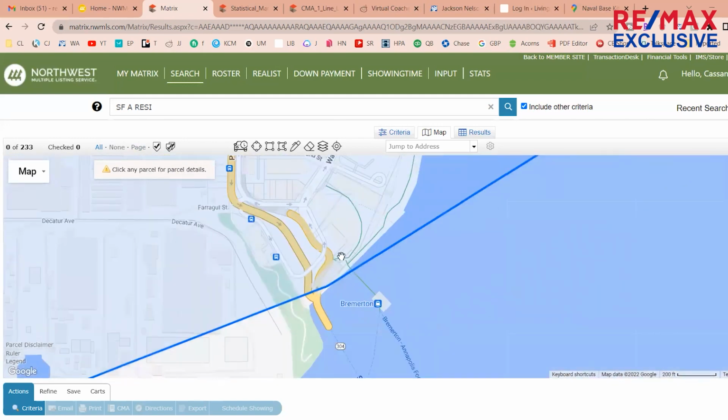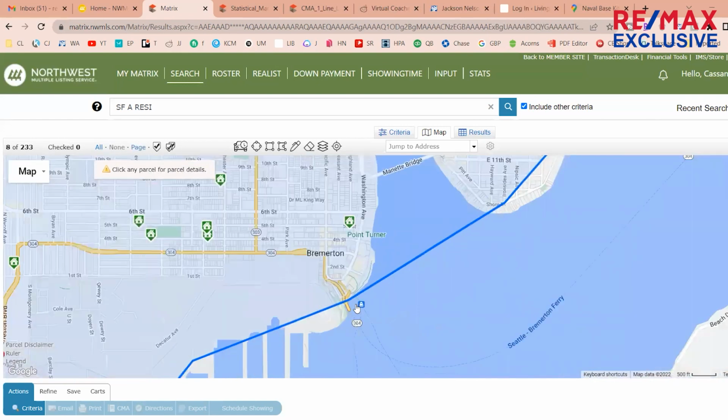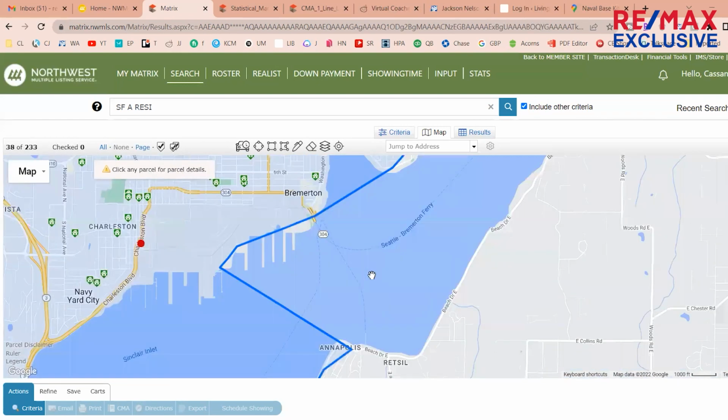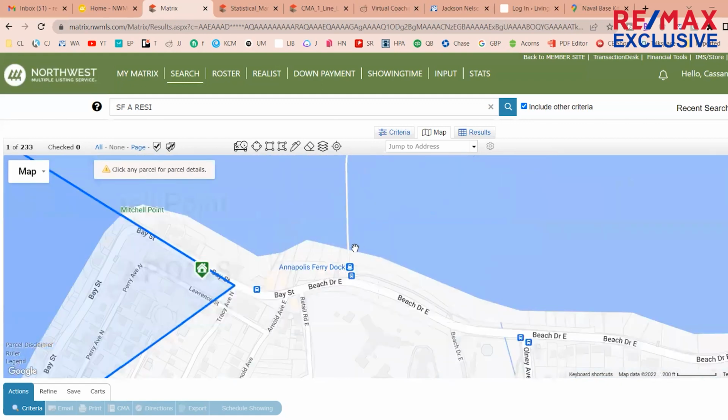So here's our ferry terminal right here, which is for the State Ferry, the Fast Ferry, and also the Foot Ferry from Port Orchard. So if I zoom out just a little bit, you see this dotted line coming down this way. This is just a little foot ferry that docks over here at the waterfront in Port Orchard. It's part of Kitsap Transit, so you can take the bus there, you can ride your bike there, you can drive there, walk there, get a ride, catch an Uber, however you want to get here.